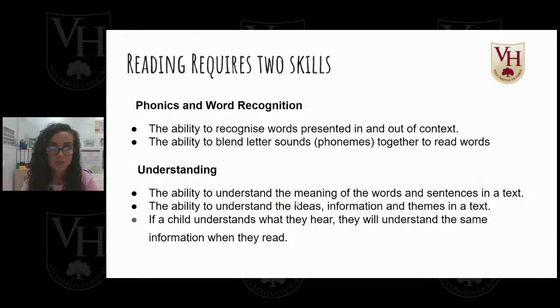Okay, so reading requires two skills: the ability to recognize words presented in and out of context, and to blend the letters together. As I said, they really need to focus on their understanding and their comprehension skills. They need to understand what a word is and what a full sentence means. So once they've segmented and blended each of those words, they need to then go back and reread that sentence all together so they understand that that is a sentence.